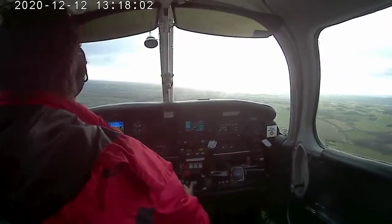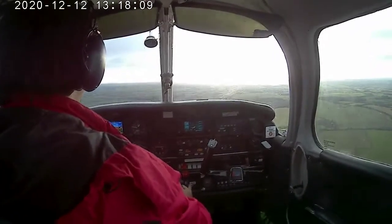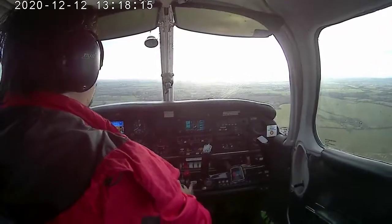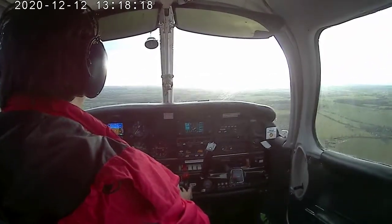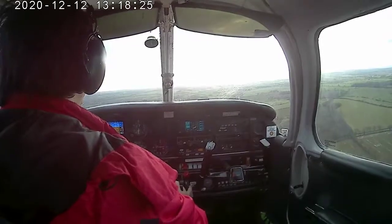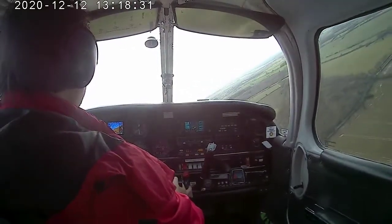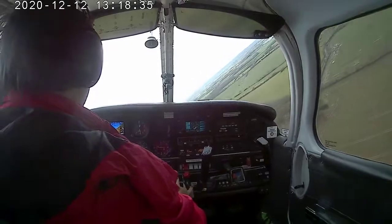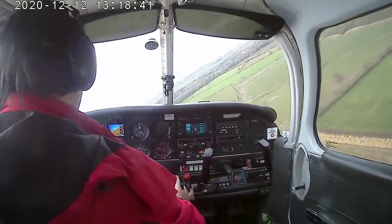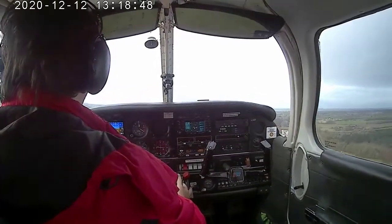0 degrees, 12 knots. Ready for departure after the landing aircraft. Hold position, please. Right, I will now. Radio check and taxi to the portal local. Roger, readability 5. Hold at point Bravo, runway 27 right hand circuit, QNH 1000. 27 right hand circuit, QNH 1000, and to Bravo initially.